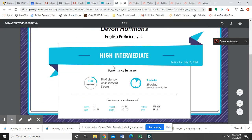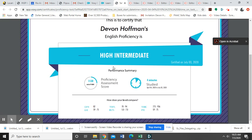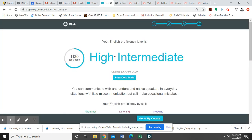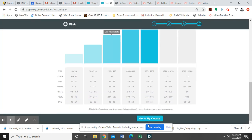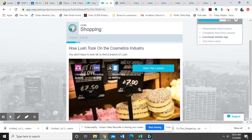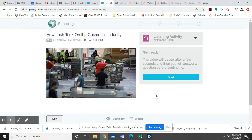There you go, you got a certificate. So then you can do that test. It takes about 30 minutes or so to finish that test. And then once you're done, you can go straight to a course that's set up for you. You can start the lesson and the lesson will be customized to you. So this will be somewhat difficult looking, but again, this adapts. So your student wouldn't see the same thing that I'm seeing.